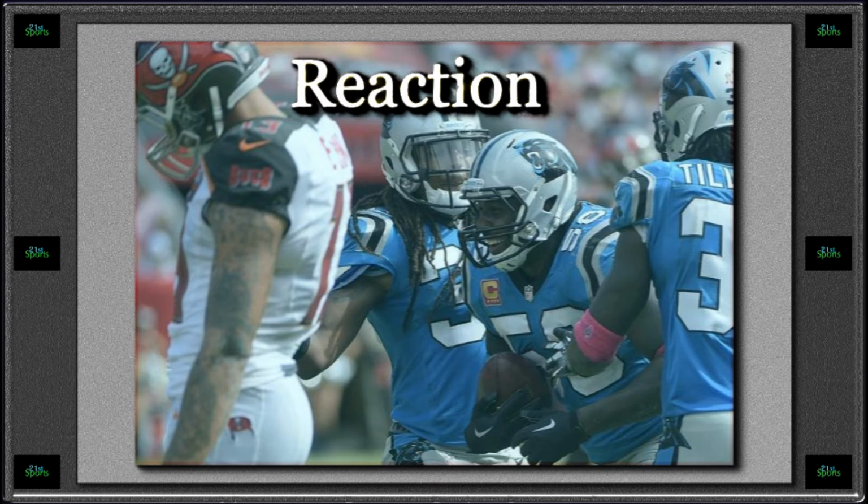With a big performance by Graham Gano, 3 for 3 on the field goals, 4 for 4 on the extra points. Of course, the defense coming up with those 2 defensive touchdowns. And Kyle Brinza, he's probably not going to have a job after this week. So he was 1 for 3 on the field goals, 2 for 3 on the extra points, although that remains to be seen, his fate.